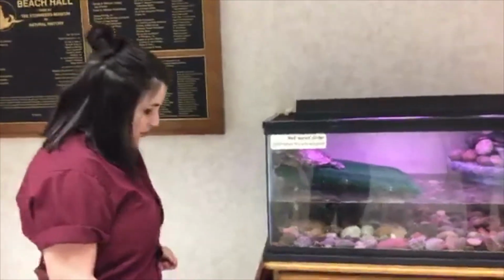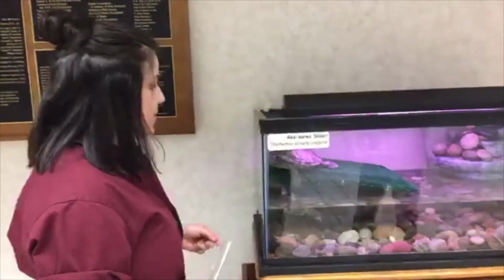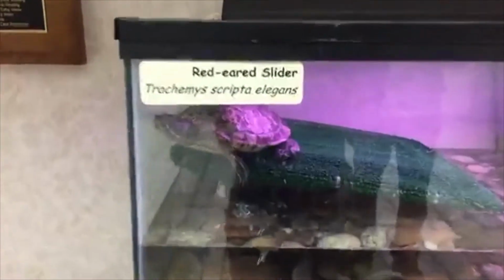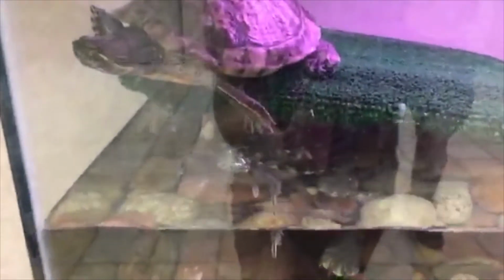All right, so we got some more turtles in here. These are our red-eared sliders. We do have a couple here. If you tuned in last week, you met Ladybug, our albino red-eared slider. You're gonna fall and it's gonna hurt. There you go. They're not graceful, people. They really aren't. They know I have food.